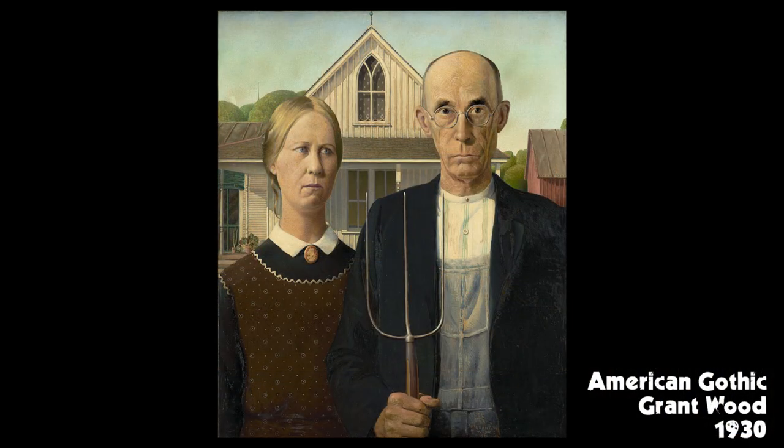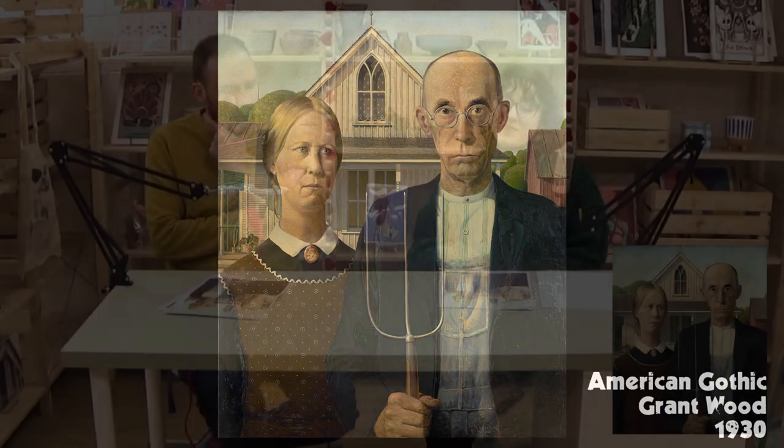Stood in front of their big American farmhouse, because this is American Gothic by Grant Wood. Very, very famous painting. And in fact, this isn't supposed to be his wife. It's supposed to be his grown-up daughter.